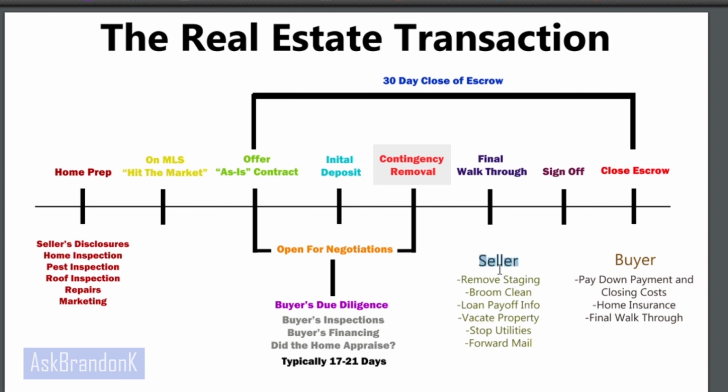And at the end, the seller needs to remove all the staging, broom clean the floors, have their loan payoff information, vacate the property, stop the utilities, and forward their mail to their new address. And the buyer needs to pay the down payment and closing costs. You'll do this at sign off. Make sure you have your home insurance. The lender will require it. And you do your final walkthrough. So that's pretty much the real estate transaction in a nutshell.